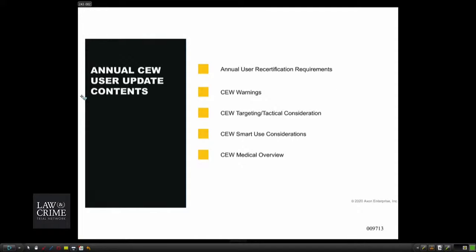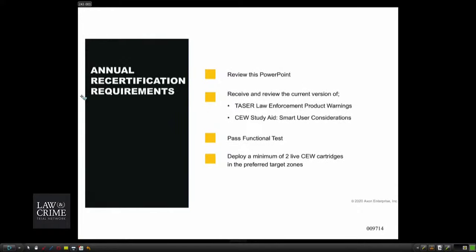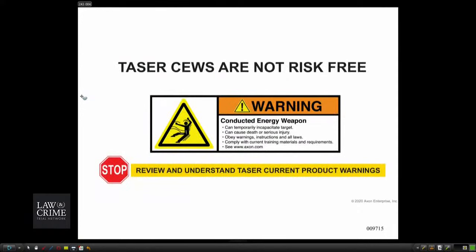9714, please. Review the PowerPoint, the product warnings, pass the test, deploy cartridges, correct? Pass the functional test, yes. Okay. And page 9715, please. And again, here, stop in the middle. At least this is telling you stop and make sure that these have been distributed for individual students, correct? Correct.